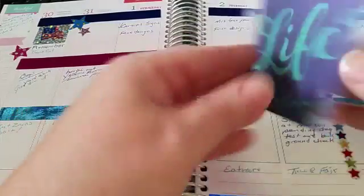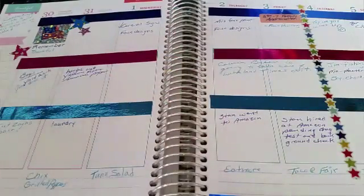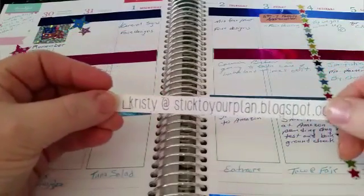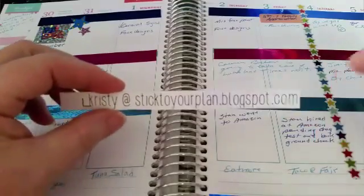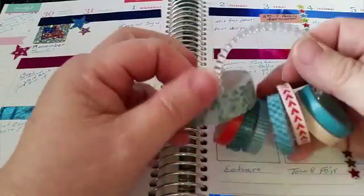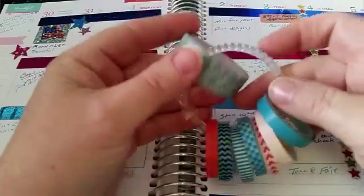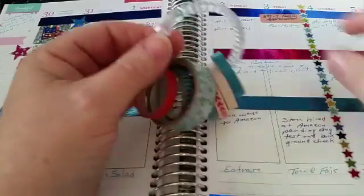I'll be using this again this week, and these are going to be super important. I'll probably use a ton of them, and I'll explain why. The stickers I've used are from Christy at sticktoyourplan.blogspot.com, and I used almost the whole sheet from there. And then the washi I used was this one and this one, and then this larger one here. So this is a whole set from the Dollar Tree, and then I just added this. What I've been doing is I usually pull this out, and then I pick some bigger ones, and that's what I'll be using in my planner.